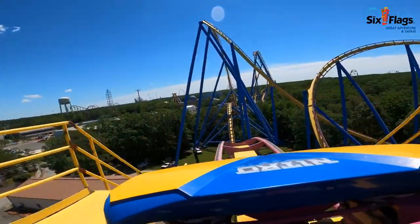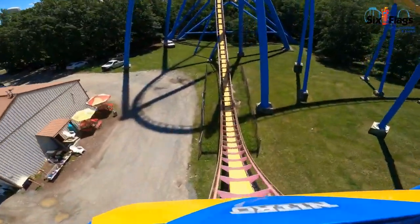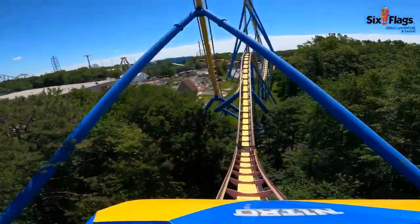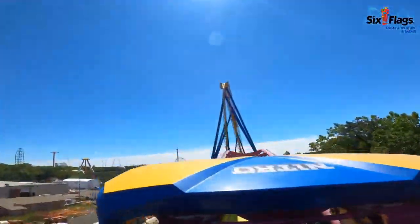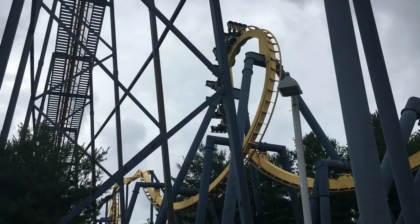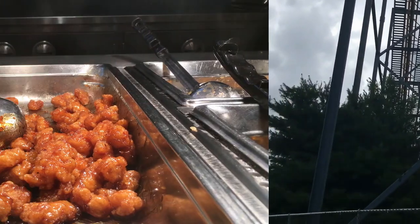Then back to Nitro for another ride, which was my best ride yet on it, as I was in the very back row, and the trims were completely disabled for that one ride, leading to some fantastic floater airtime on the return run, as opposed to Nitro's normal weak floater. Then it was back to Batman, and after that, it was over to Chop 6.